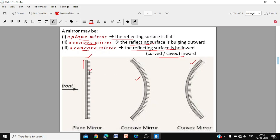And this kind of shading represents the back side of the mirror. So this is the reflecting surface. Here we have the shading. This is the back of the mirror, and this side is the reflecting surface, which is curved inward, that is a concave mirror. Here we have this shading. This is the back side of the mirror. So this will be the reflecting surface, which is bulging outward. That is a convex mirror. So shading represents the back side of the mirror, and the other side will be reflecting, which can be flat, or a straight mirror, which can be curved inwards forming a concave mirror, or it can be bulging outwards forming a convex mirror.